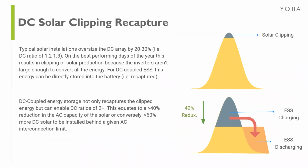Another reason why you want to have an on-roof DC coupled system is solar clipping recapture. For those of you that know me out there, I am a huge, huge fan of oversizing on the DC side. I want to make sure that when you load up the inverter, you're pushing that inverter as hard as you can. And that sometimes, unfortunately, creates a situation where we have solar clipping.